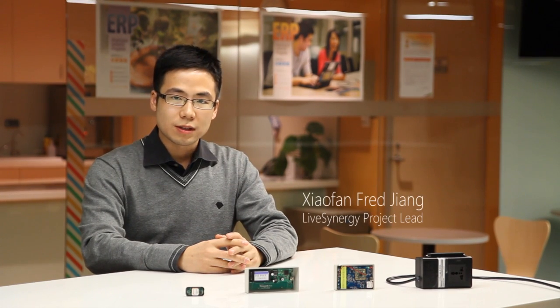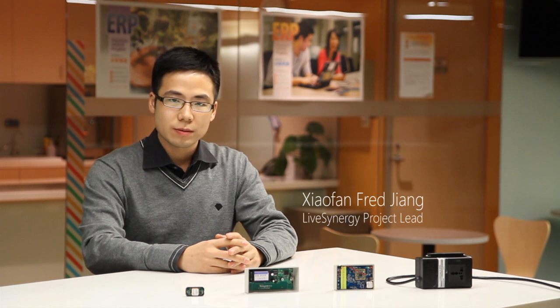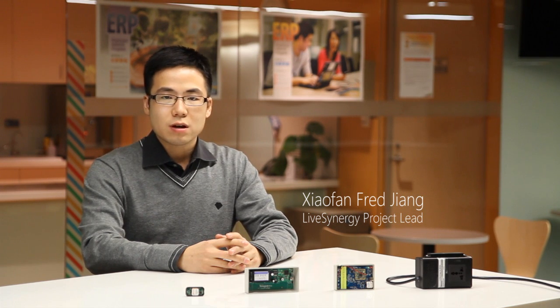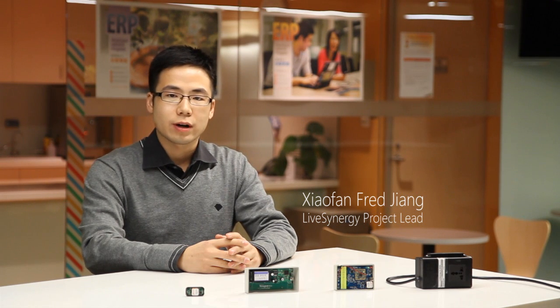LiveSynergy is a system that enables us to easily and more meaningfully interact with the physical world. While this problem has been explored before, we have yet to see widely deployed systems. This is because current technologies for proximity detection are either inaccurate or unreliable.